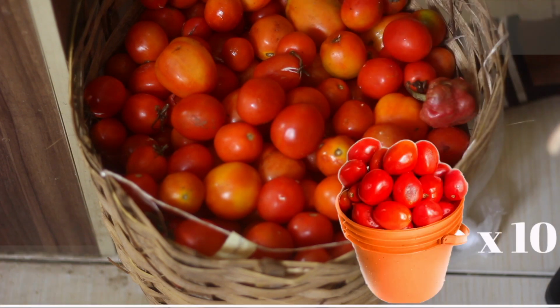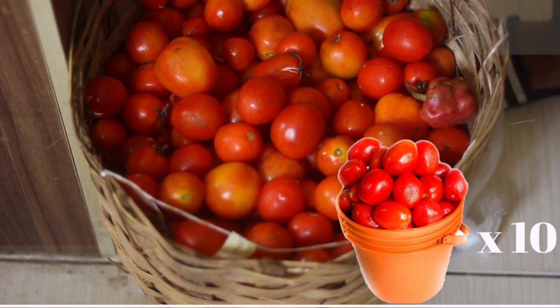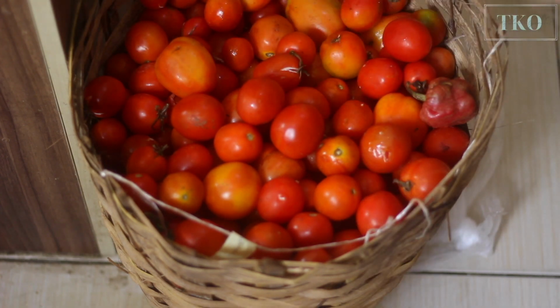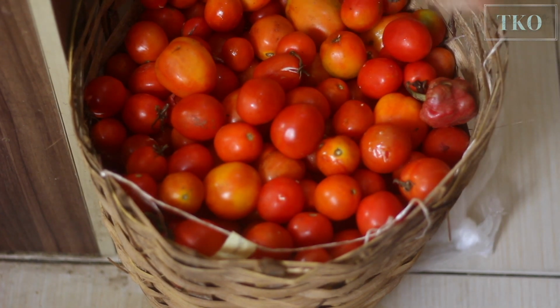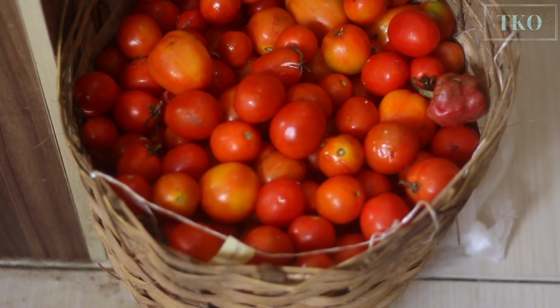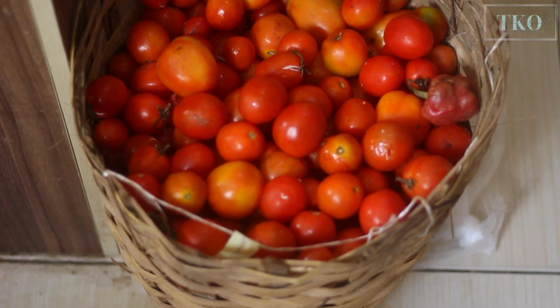Now, in a full basket of Ghanaian tomatoes, you get 10 paint buckets of tomatoes. So I bought half a basket, which was basically 5 paint buckets. And that's what I got with it. I loved it because when I eventually washed it, it was actually quality from top to bottom. There were barely any bad ones.